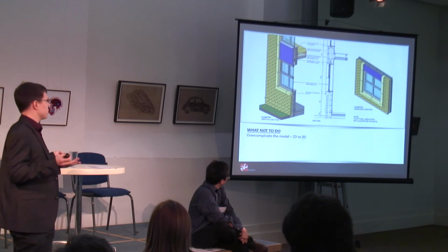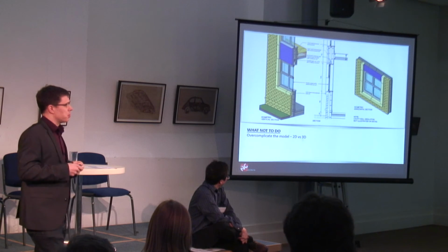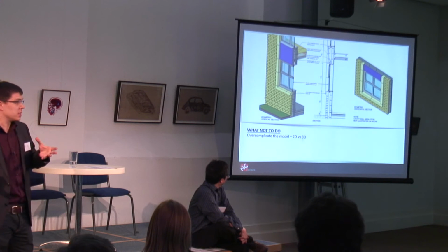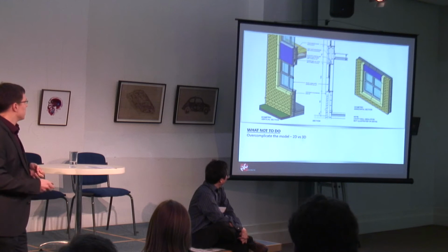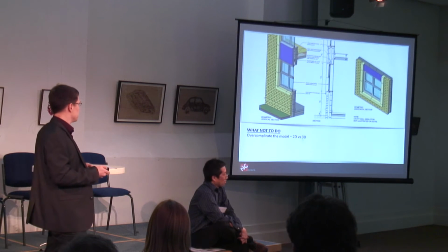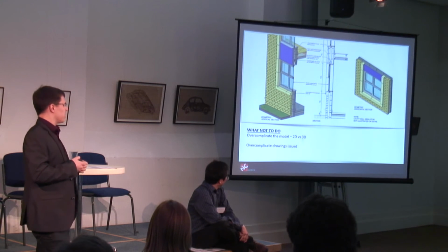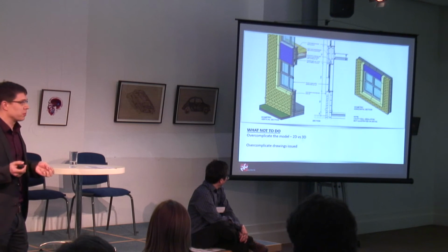It's not what Revit was designed to do, or other systems. And there are much simpler ways of doing it. And similarly, if you don't need to show that 3D information to whoever needs it, don't show it. There's no point. So keep everything as simple as you can. Similarly, if you do want to show the 3D view, go for it. It's there, you can use it. Which goes on to the overcomplicated drawing issue. Traditional 2D drawings are still fine just because you're drawing in 3D, so don't go overboard for the sake of it.